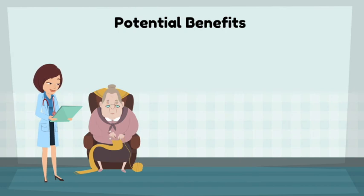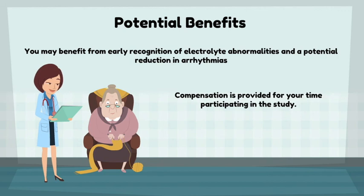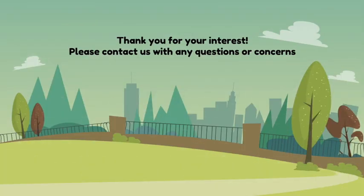Potential benefits of the study. You may benefit from early recognition of electrolyte abnormalities and reduction in arrhythmias. Compensation is also provided for your time participating in the study.